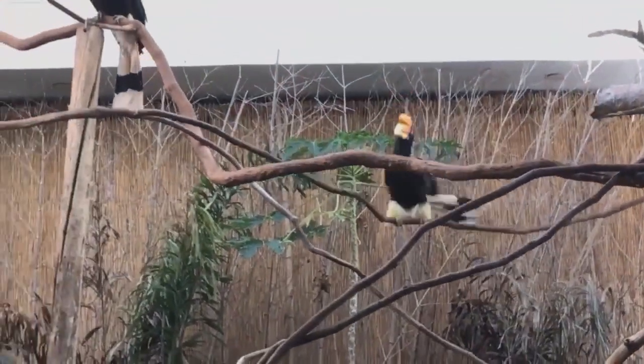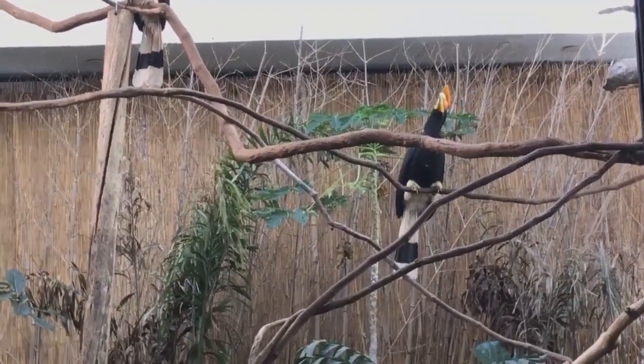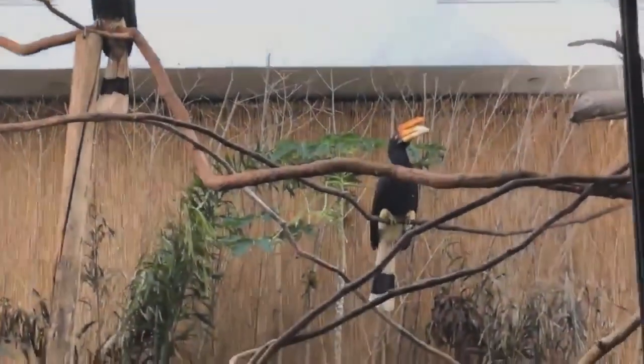Nathan asks, do they eat meat? They actually can eat meat. It's not part of their regular diet, but they will eat small lizards and mammals if they can get a hold of them. Yes, they would.